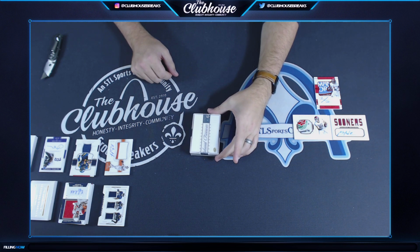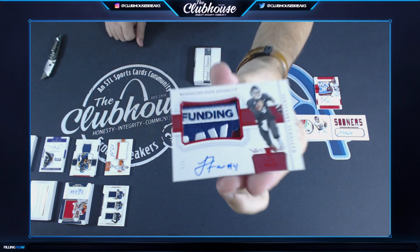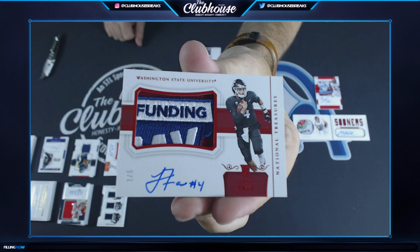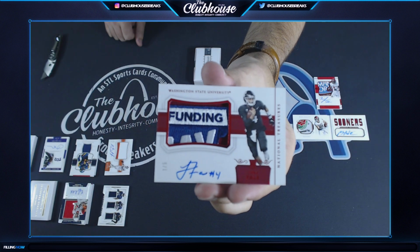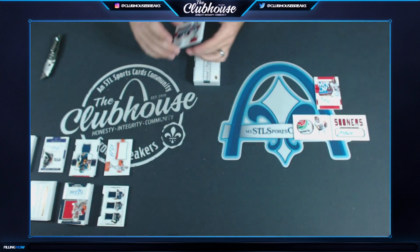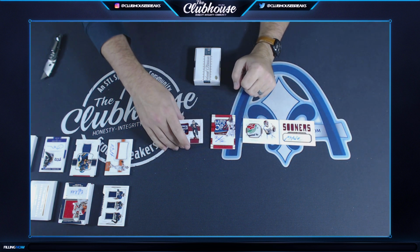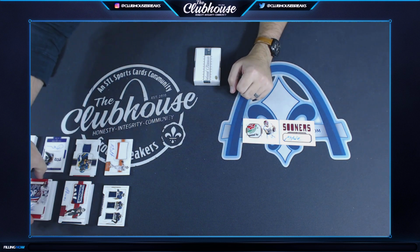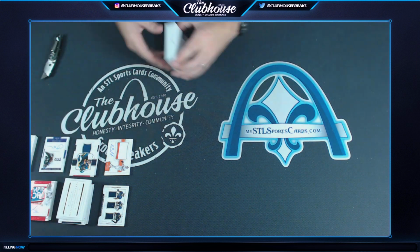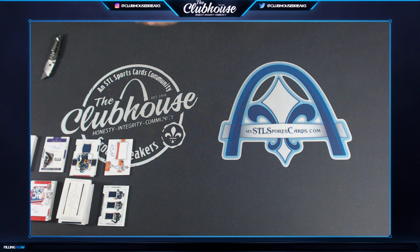And, ooh, mother. 1 of 5 Luke Falk rookie patch autograph. Ooh. One of five more eye candy. So this time we got three logo patches. One of five, two, and this one was... Got it. One of ten. Guys, Immaculate Collegiate is lit. Or Immaculate. We just did Immaculate.